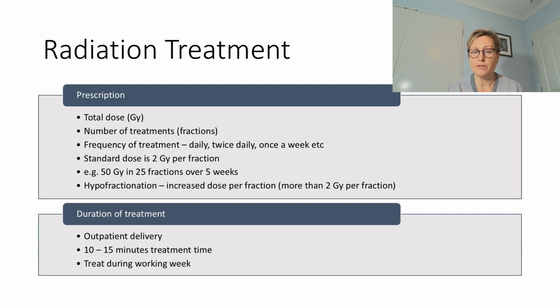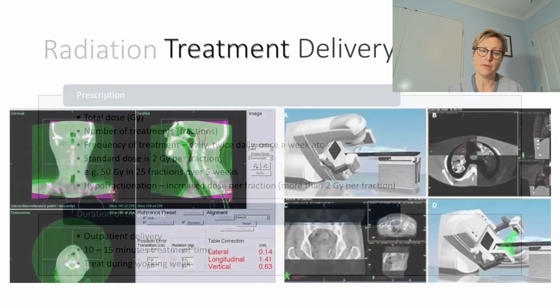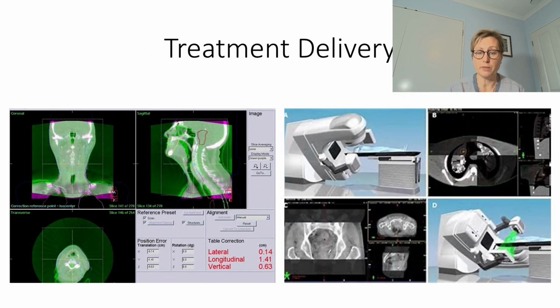When you have treatment delivered, the appointment time is commonly around 15 minutes or so. The actual time of treatment delivery, where the radiation beam is on, is a lot shorter, but a lot of the time that we spend during the treatment appointment is actually getting the patient into the room, onto the radiation couch, in the position they need to be with the various pieces of immobilization equipment. And then, as we'll see on the next slide, also doing imaging to confirm that the patient is in the position that we want them to be.